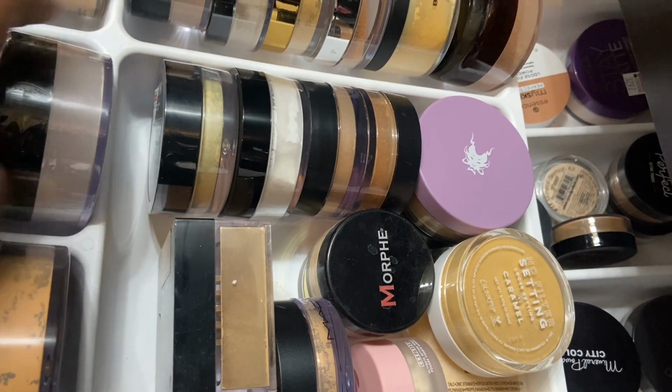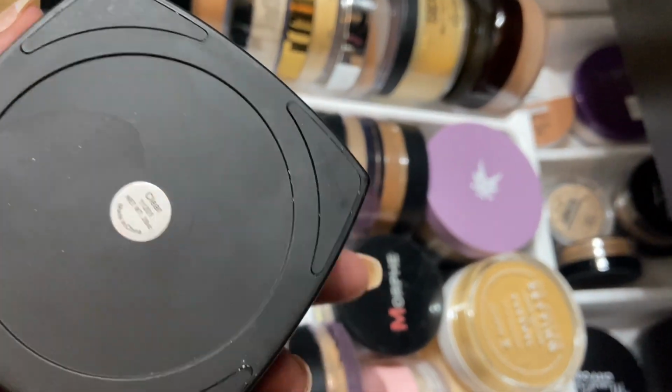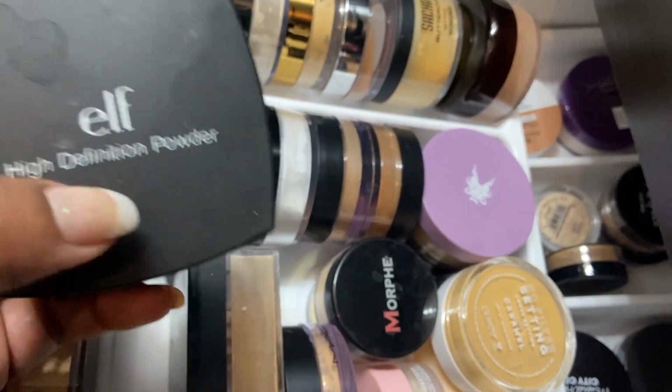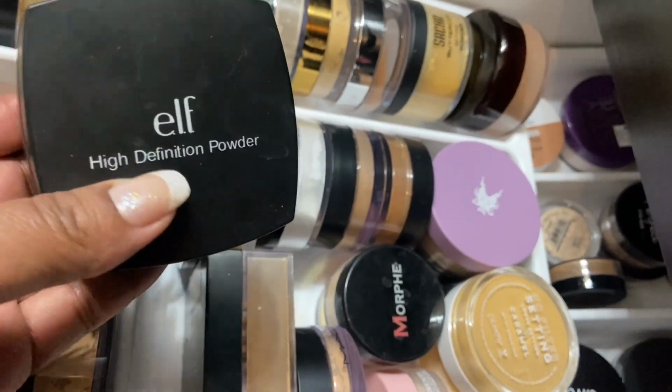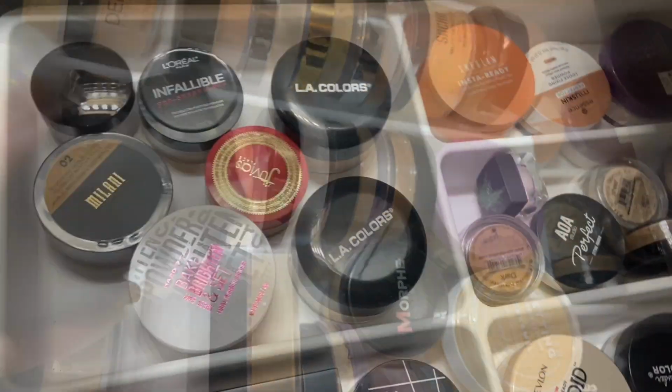And maybe, what is this one? This is Elf. This is an old school Elf. Don't look at the packaging, it's horrible. Let's use this just to see if it will stay in our collection or if it'll go. So we will pull the Elf.